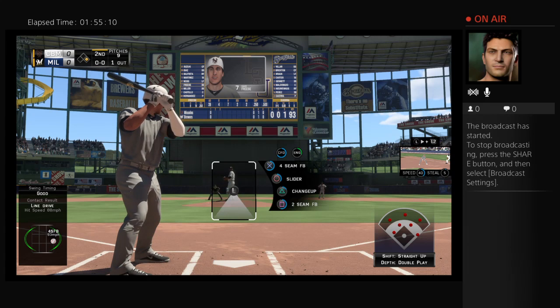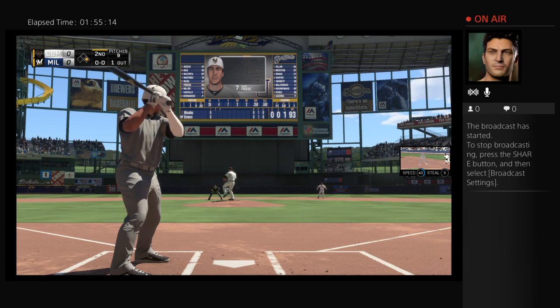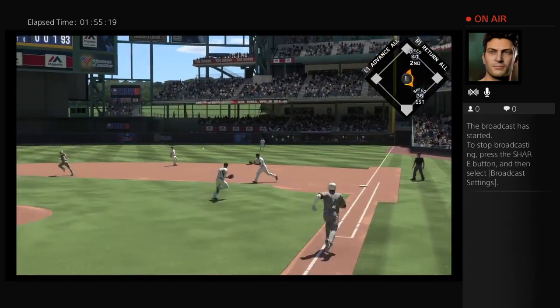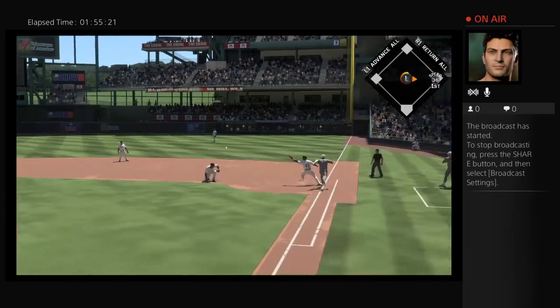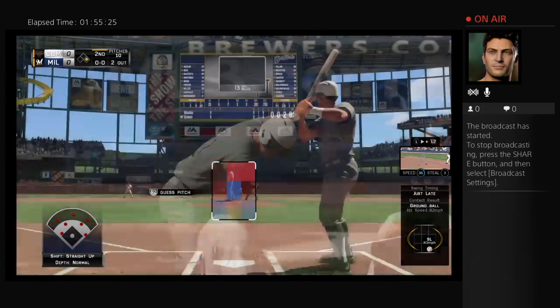David Freese. Ready to deliver. Here's the first pitch. Hit to first. Scooped up to second for 1. On to first, but not in time as he's in there ahead of the throw.